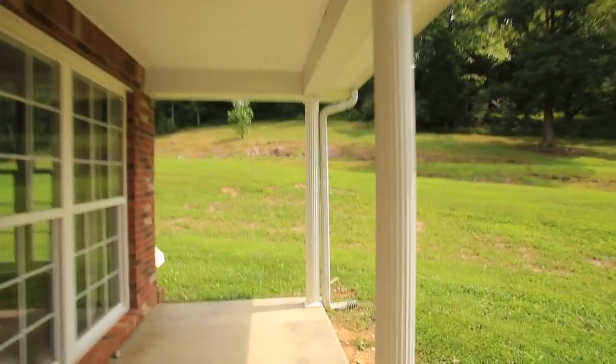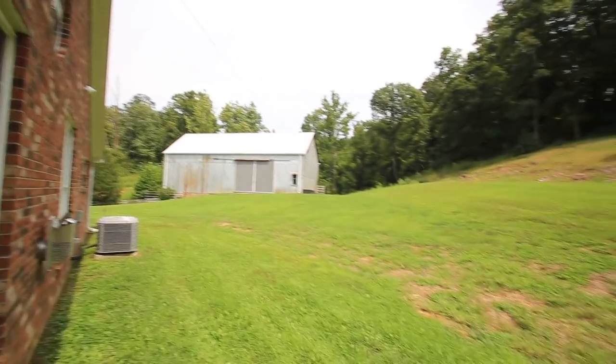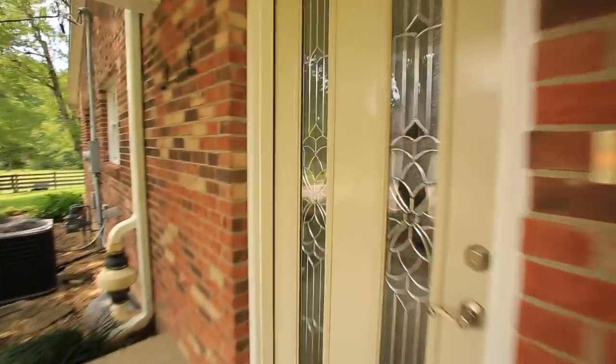So here's the addition. Everything's done pretty nice too. Nice thermopane windows and all. There's that other barn. Isn't that awesome? Got a lot of open fields. You're gonna see all the aerials. I'm gonna show everything to you. I'm not gonna come in the front door. I'm gonna come in this way. Let's do it. All right.